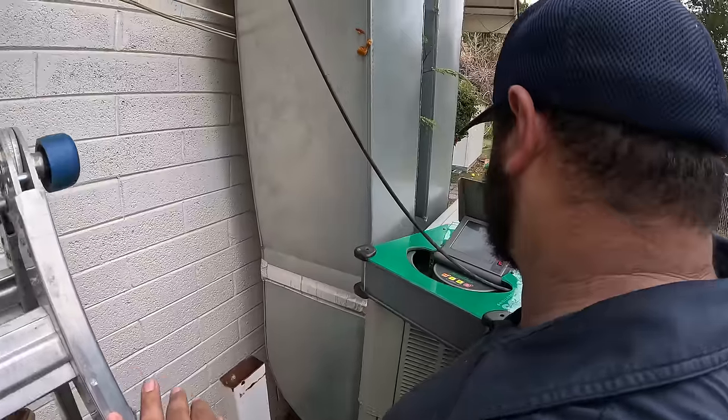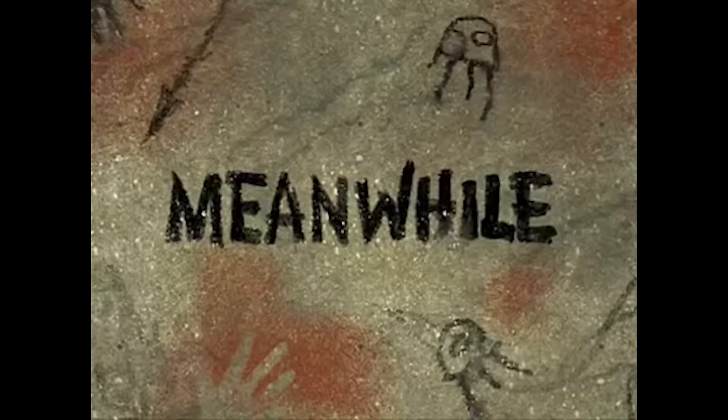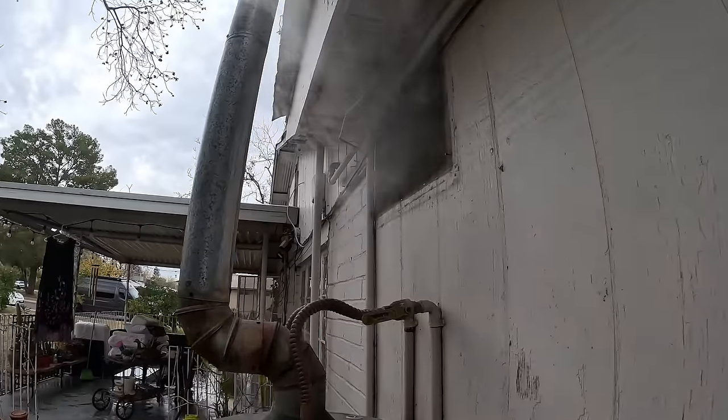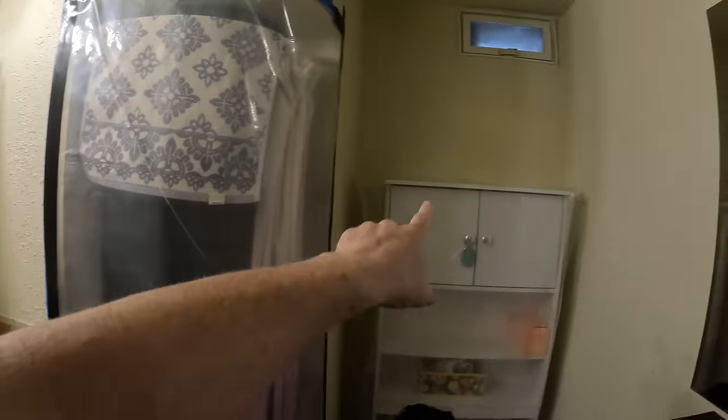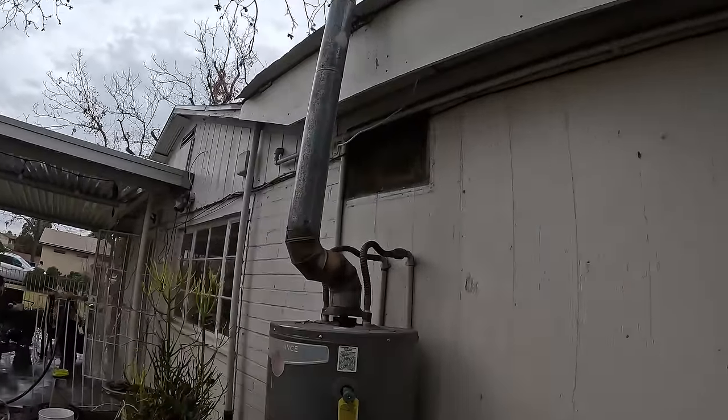All right, so we're gonna run a camera down that line before we do another smoke test. Meanwhile. Yep, suspect here, so we've got to deal with this for sure. We've got the shower, we've got the toilet. There's a breach somewhere between the two. So we see this 3-inch vent right here.